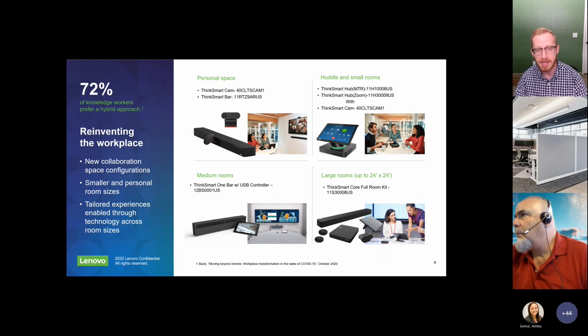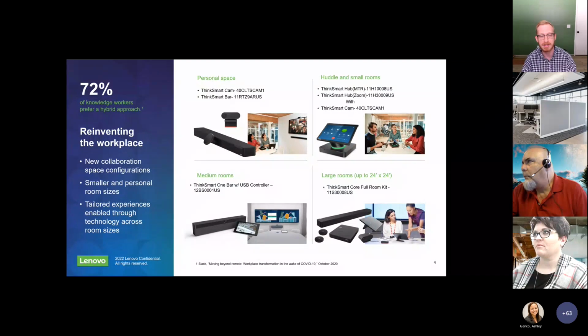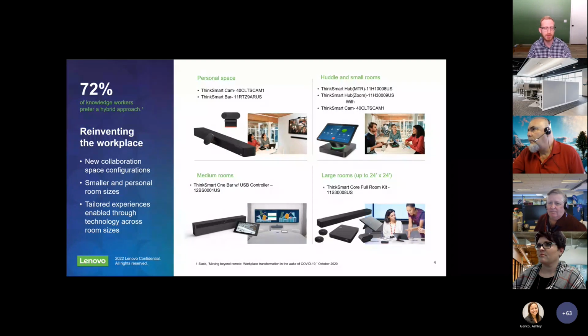And then for our medium room solutions, we have our brand new launched ThinkSmart One Bar with USB controller. This came out in the last couple of weeks. And this is a fully integrated conferencing bar that has microphones, cameras, speakers, all built into it, as well as a compute that is built directly into the bar as well. You'll have your touchscreen controller that would sit in the middle of the room as usual, but everything else is contained within that bar.